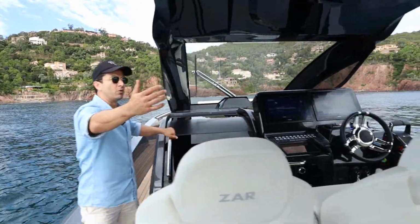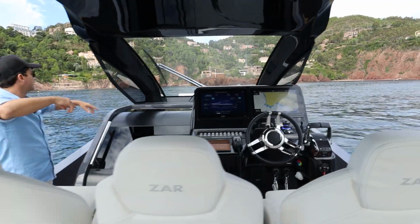So, transiting forward, we're going to go to the bow. Why don't you go up the starboard side and I'll go up the left? I just love this view.